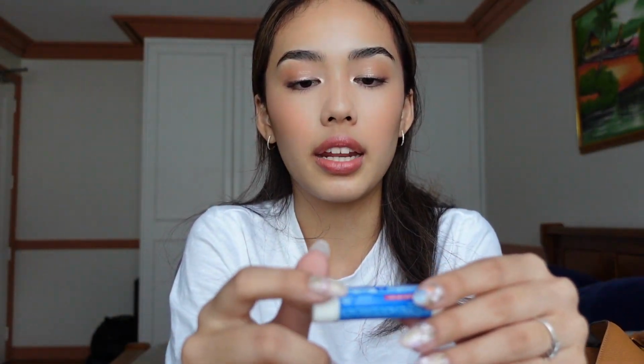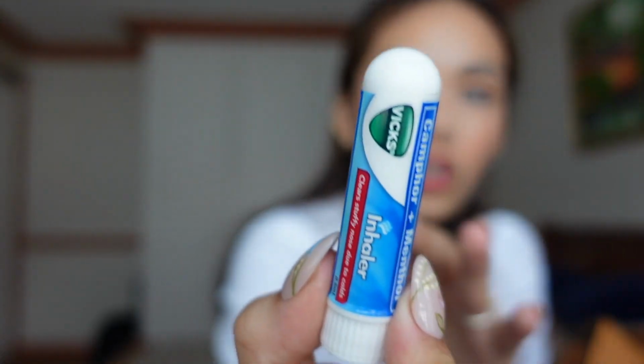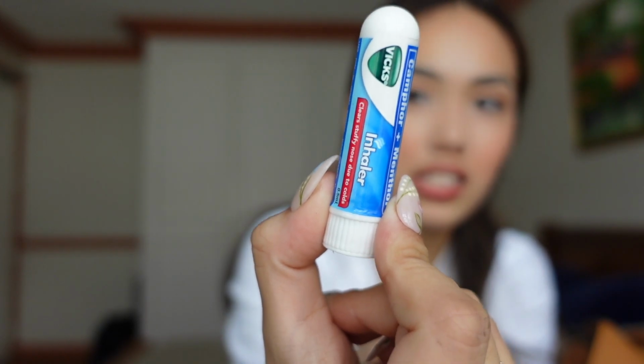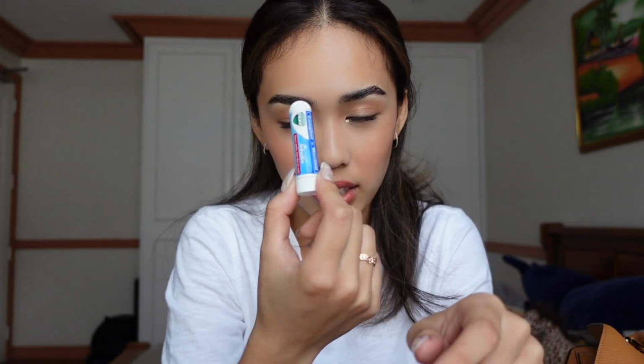Next, I have a Vicks inhaler. With all the mask wearing, it's super nice to have this, because I think we all know that when you wear your mask, it can get very smelly to some extent, especially if you cough and sneeze a lot. You have to change your masks often, but when I do also get headaches from wearing a mask, I like having this to sniff.